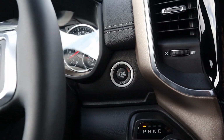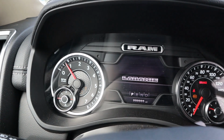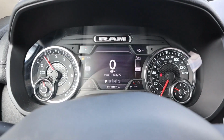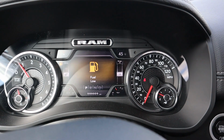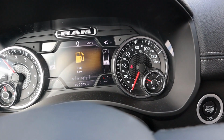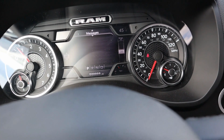All you have to do is put your foot on the brake, push the push button, and it'll start right up. The gauges will do a little bit of a sweep right there. You can see your tachometer on the one side, speedo on the other side, and then you get that instrument cluster. This will look identical to what's on the 19s in terms of this setup here on, if you did like a 19 Laramie half ton, for example. So this is like the new updated system.